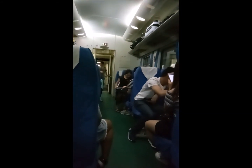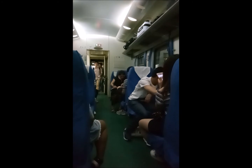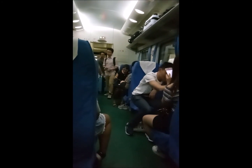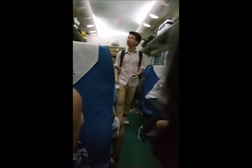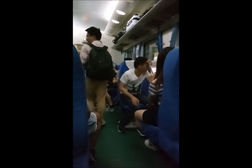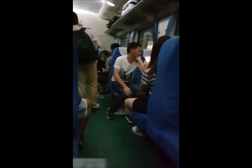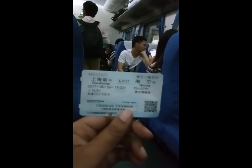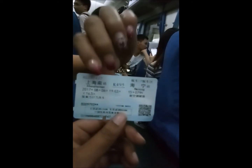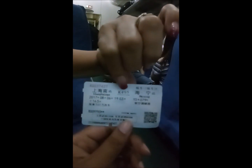Now, getting the metro from the station, we chose People's Square. You have a metro on your right hand side and your left hand side, so you must double check which direction your destination is in, in case you're going in the wrong direction, because the same line has two trains going either way. However, I still have my train ticket, so if you can see in the middle, K495, it was our train number, so we must follow the screens to follow through to the right gates.